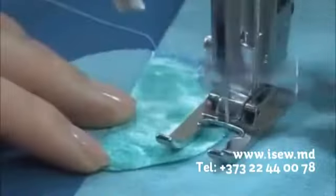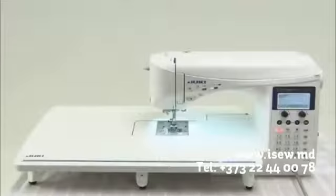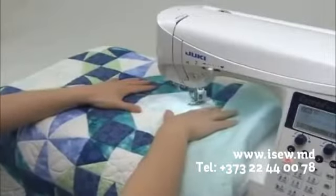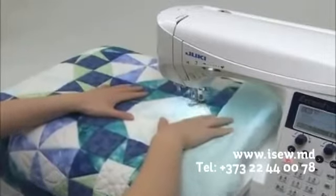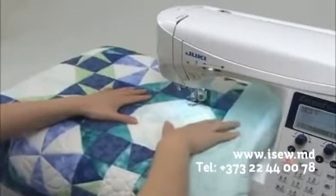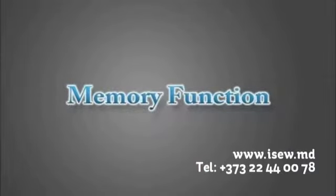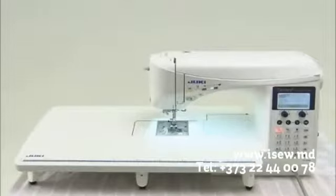A spacious work area. A large working space is wider and higher and can handle quilts and large projects with ease. The wide table gives you an additional work area to support large quilts and projects. This helps you keep focused on your sewing for better material handling. Memory function. The Exceed can store up to 10 of your favorite stitch combinations, including stitch length and zigzag width.